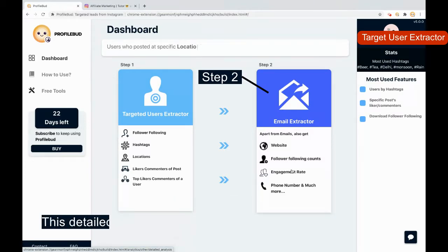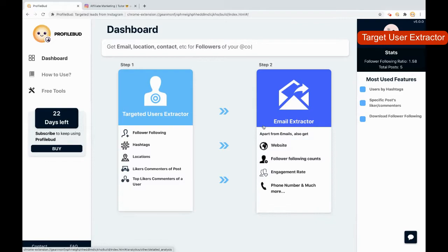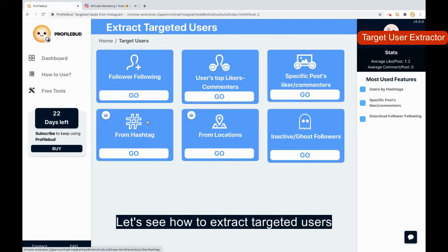So pretty much any data for the user which is on Instagram, this email extractor, this detailed extractor will extract all that data. And how do you get the users? This is done by targeted users extractor. That's how you target them. Now let's click on this. Let's go for step one.